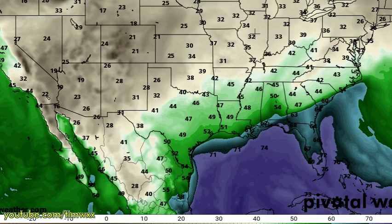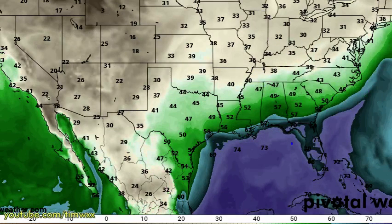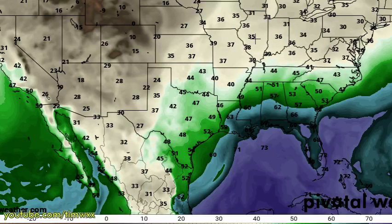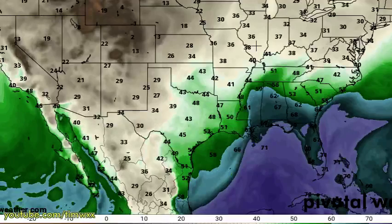This is right now, and then tomorrow morning, and you can see kind of like this, low 70s dew points just off the coast. Then Tuesday night, Monday night, they come northward. So mid to upper 60s dew points coming northward with that warm front.